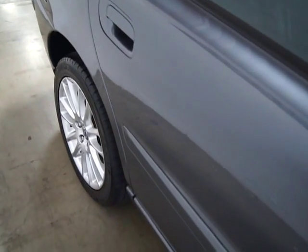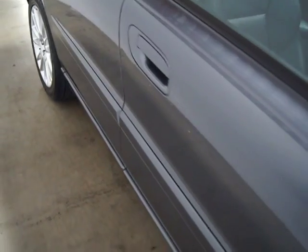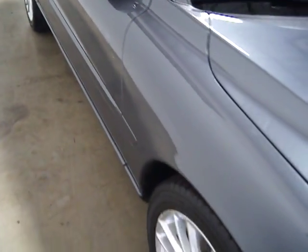So as you can see, the paint, there's no dents or dings or scratches on this car, and we didn't do anything to it except for detail it, and even at that, it was pretty clean when it came in here.